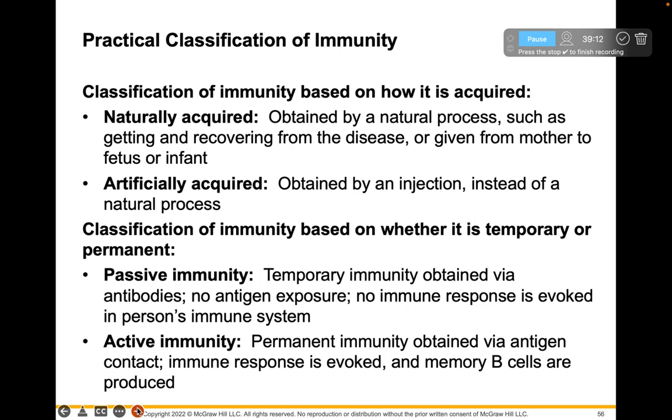Now, there's some practical classification of immunity on how you get it. And so we've been talking about naturally acquired immunity. And this means that you literally get the disease and you overcome it, and it happened naturally. You either got it from your mom, she was sick and you got the immunoglobulins, or you came in contact with it yourself.